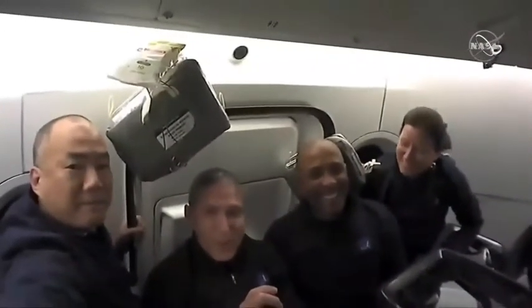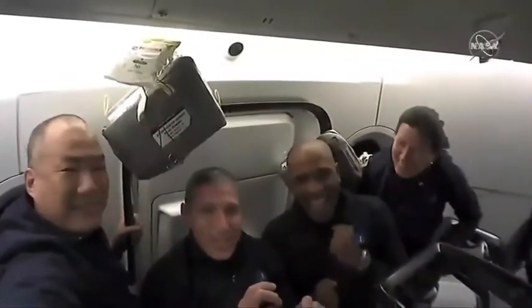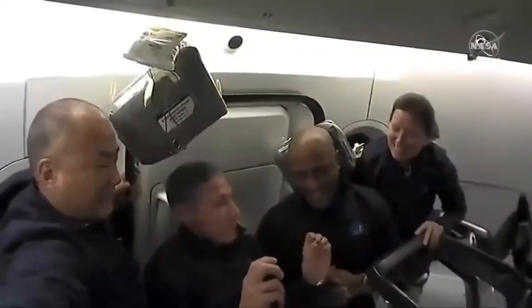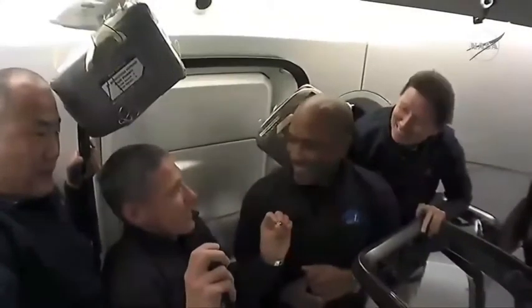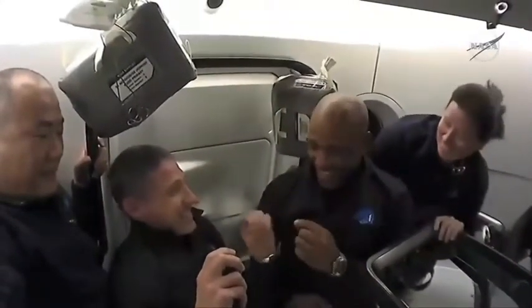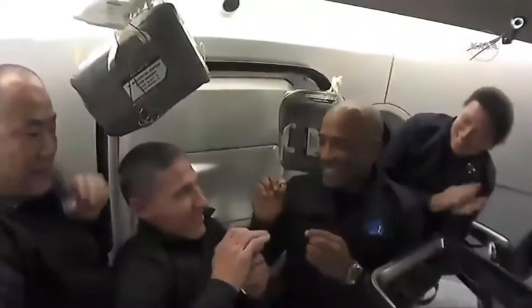But once you've passed that 100-kilometer mark, you then get a gold pin. And we have one member of our crew who does not have the appropriate accoutrement for his uniform, and so we're very happy to be able to give Victor Glover his gold astronaut pin for passing 100 kilometers. Congratulations. Thank you. Thank you.